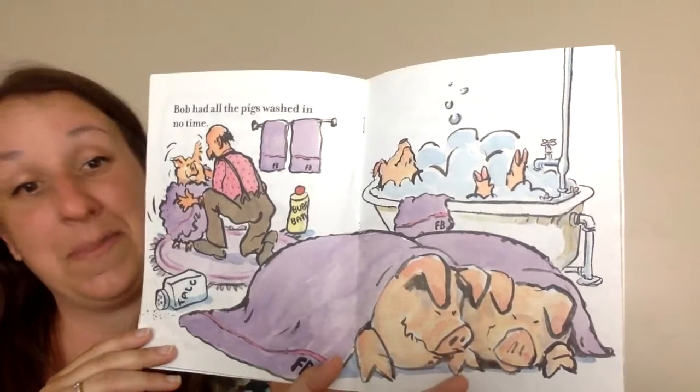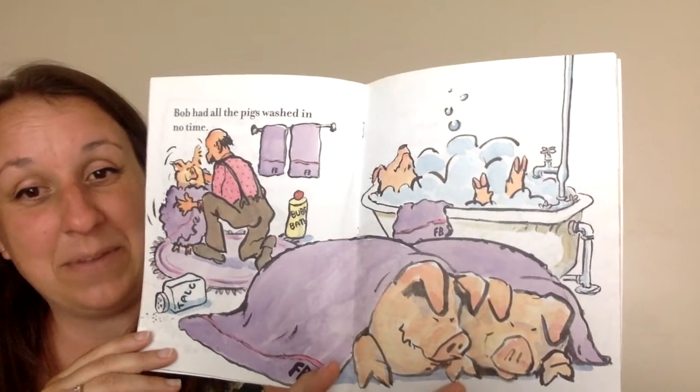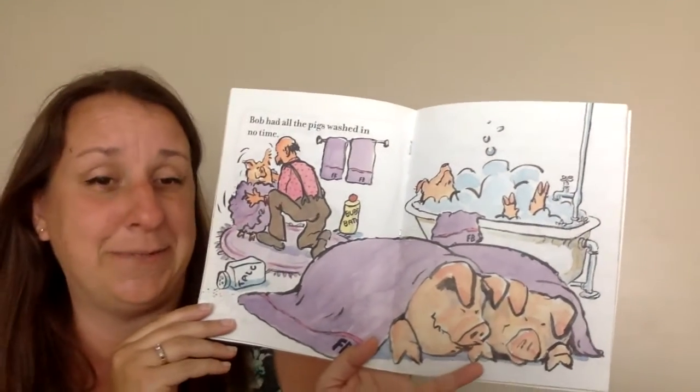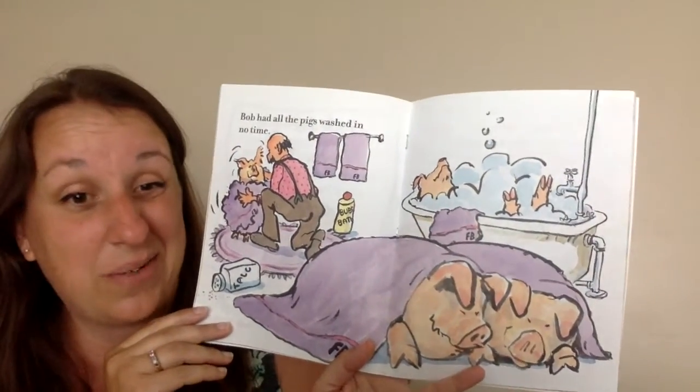Bob had all the pigs washed in no time. Do you think Farmer Brown really wanted the pigs washed in his bathtub with the good towels?